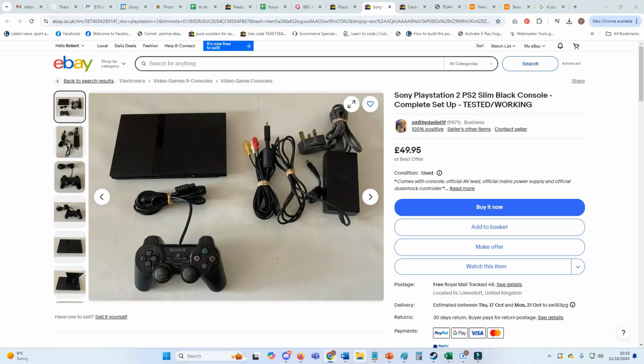So let's talk about identifiers. The thing about identifiers is they're a really valuable way to find out exactly what you have, and then to be able to search for what the price of it should be afterwards. And I've found a listing from the UK, which is a pretty good example of using that. So it's a Sony PlayStation 2, so it's quite old. There are lots of different versions of this.